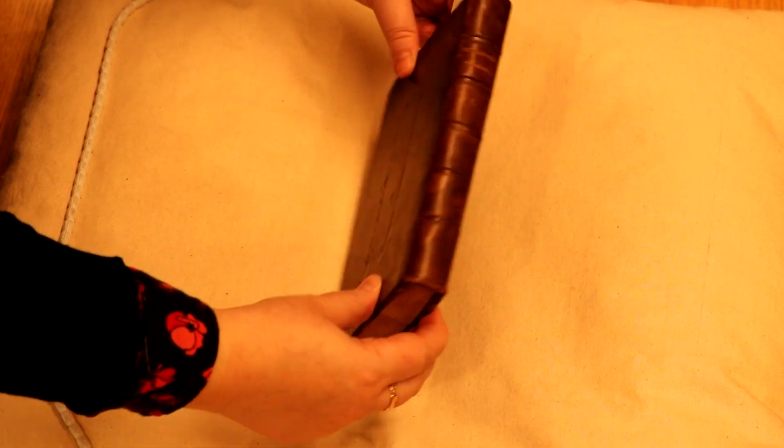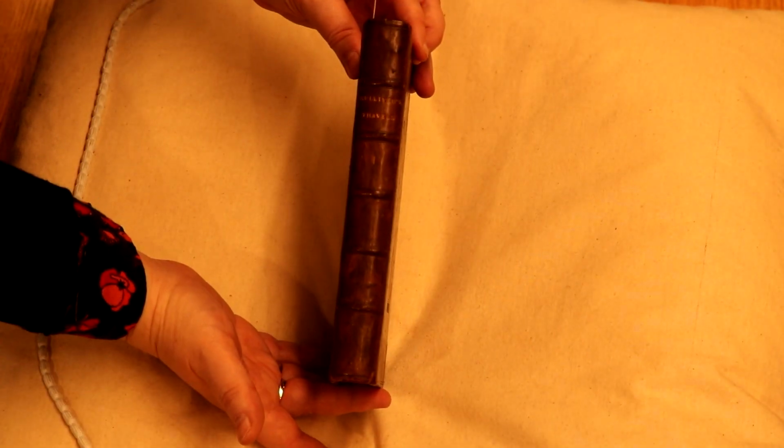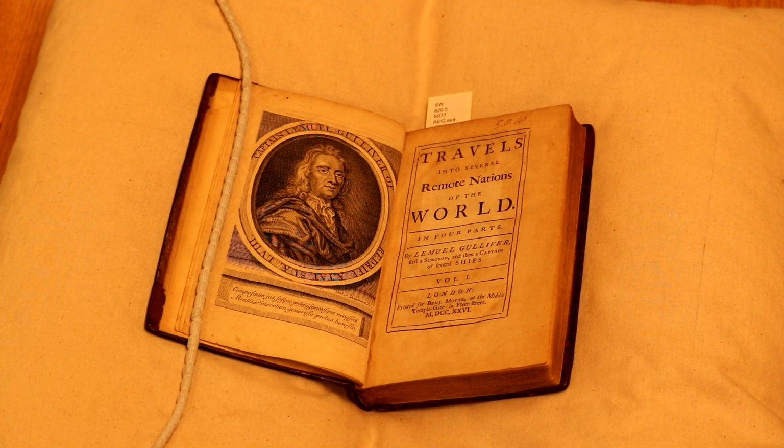In comparison to the other institutions in Melbourne, the special collections at Monash University Library are quite young. We only began collecting in the 1960s with the purchase of a small selection of 17th century books, mainly surrounding Jonathan Swift and his contemporaries.